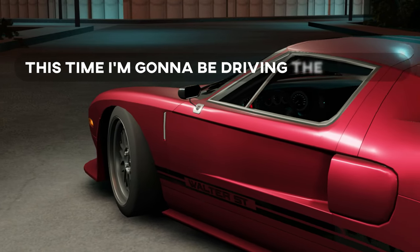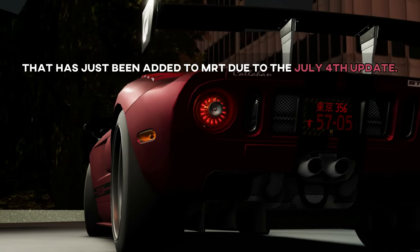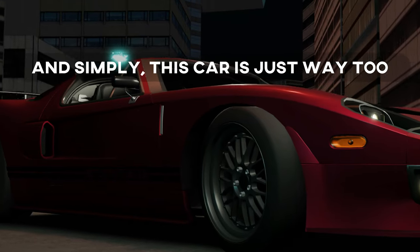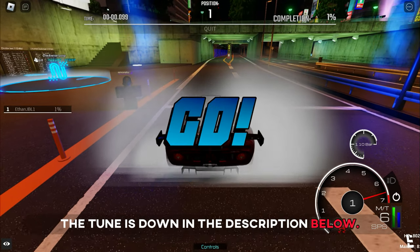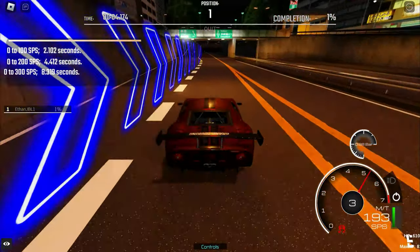This time I'm going to be driving the Ford GT that has just been added to Midnight Racing Tokyo due to the July 4th update. And simply, this car is way too fast. It has way too much grip and it's quite easy to drive on stock roads. Despite it costing 55 million, this car is really, really fast due to the 800 horsepower that it packs.